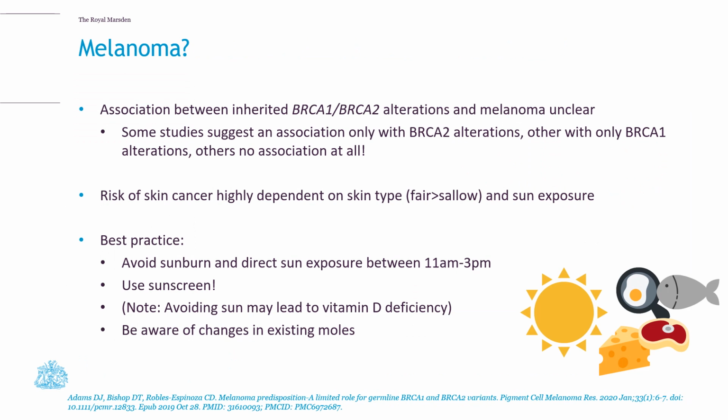So the other cancer type that comes up in various studies is melanoma. So the association again is unclear. Some studies show an association with BRCA2 alterations, some studies show an association with BRCA1 alterations, and others show absolutely no association at all. And the difficulty with melanoma and skin cancer in particular is the risk of skin cancer is so heavily influenced by environmental exposures. So your exposure to the sun, how often you've been sunburned over your lifetime, and what skin type you have.